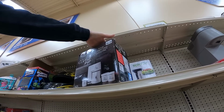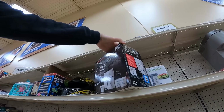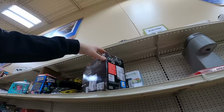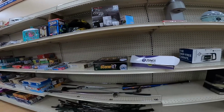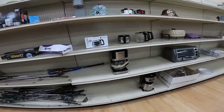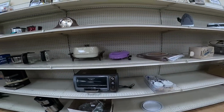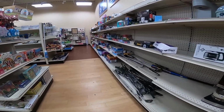Here's one of the coffee, what is it, Coffee Mate? I don't know what brand it is. It's a portable coffee cup and maker set. Not worth anything, and maybe make a little bit of money on it. There's just a lot of them on eBay. So ended up passing on that as well.